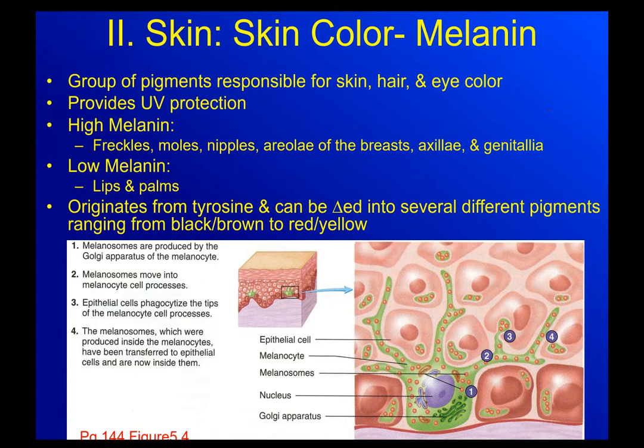Now, I know because my dad is white that there's somebody out there going, oh, but I can't tan. I just burn. Okay. So, in other words, your cells are working. They're just making yellow instead of black brown. Okay. So, your skin may be tanning, quote unquote, but it's not doing what, let's say, Hispanic skin does.